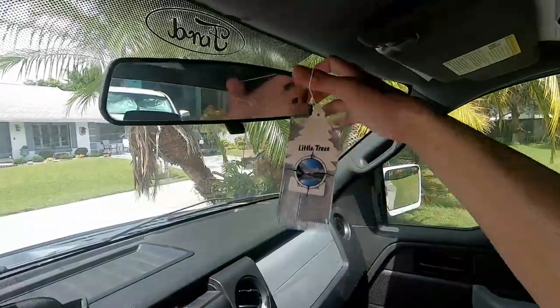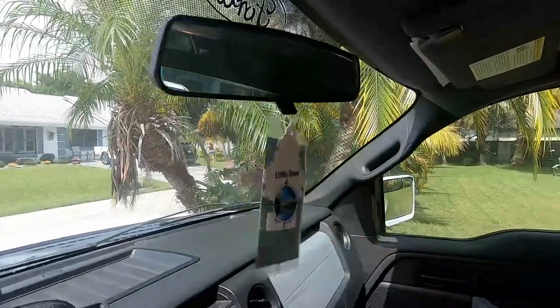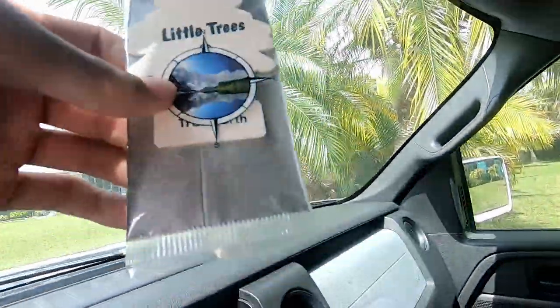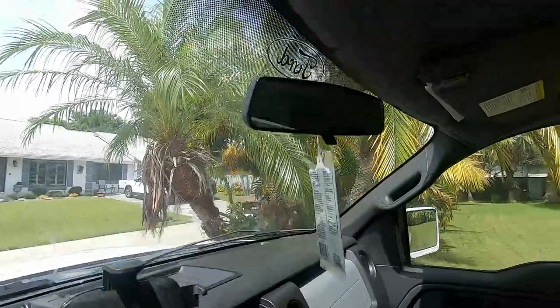One final detail before we go. Smell the tree. This flavor is True North. I can't really see it, but True North. Yeah. Doesn't smell bad. Definitely better. But definitely a lot worse.